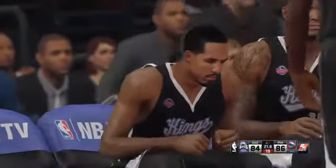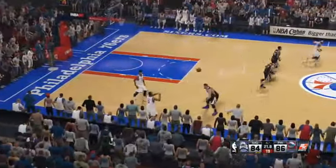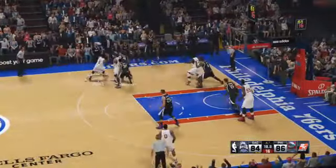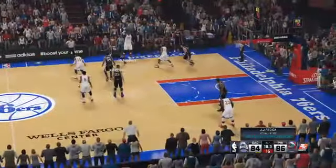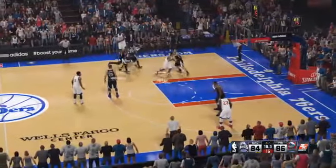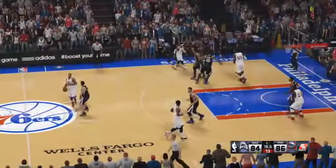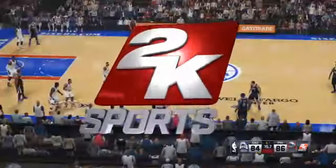Draymond Green has checked in for the 76ers. Williams comes in for Carter Williams. Philadelphia's gone into a funk from downtown in the fourth. Only one of their five three-pointers has found the bottom of the bucket. Defensive foul. Two seconds separating the shot clock and game. And the foul on Avery Bradley. That is his first foul of the game.